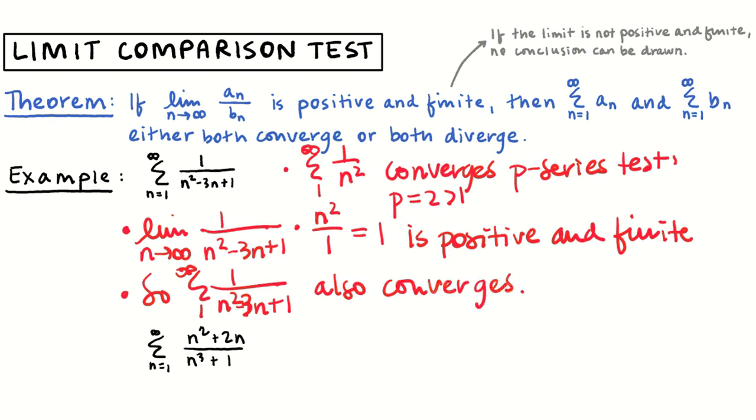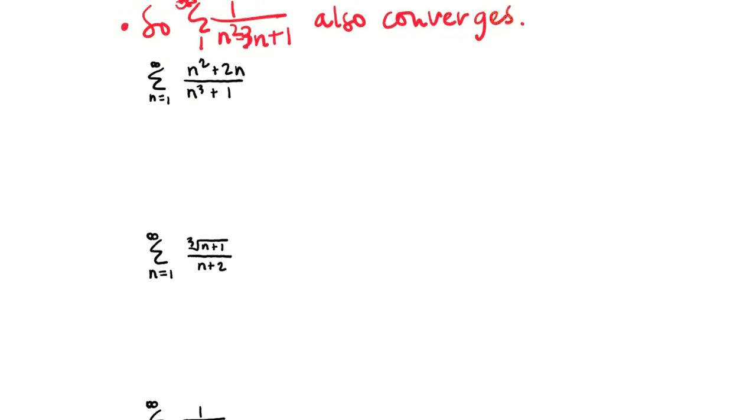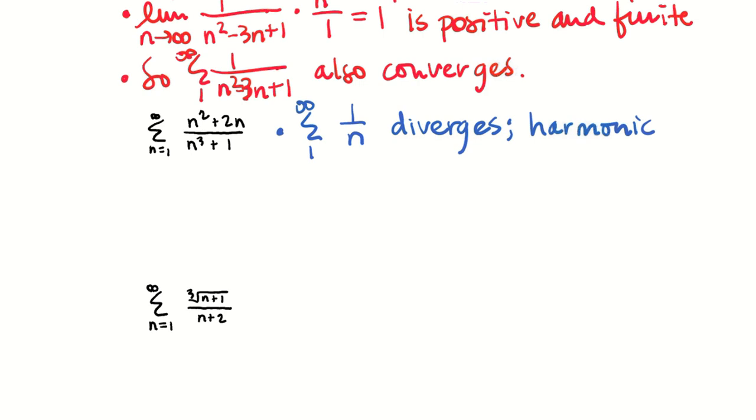Okay. And then I'm going to scroll down a little bit and look at this one. Okay. N squared plus 2n over n to the 3 plus 1, that's bigger on bottom by 1. So I'm going to say the sum of 1 over n for comparison. Okay, we know that diverges because it's the harmonic series. You could say it's the p-series test, but everyone's just going to accept that the harmonic series diverges. Okay, then I'm going to compute the limit of the ratio.